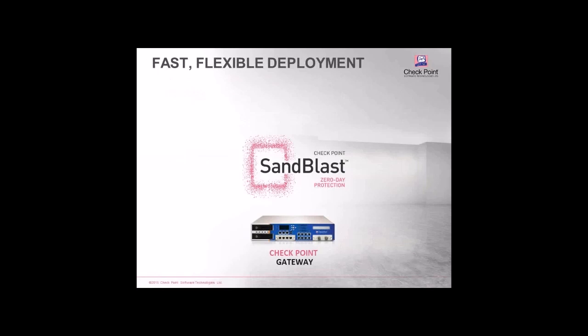Okay. So this is a quick graphic kind of rounding out really from a threat prevention standpoint, how we utilize this technology to dynamically update your security posture. So as you can see, the files can be sent to either the appliance or the cloud.